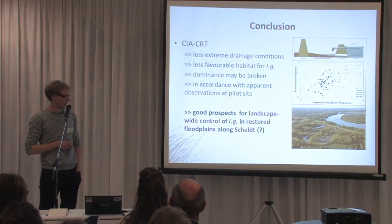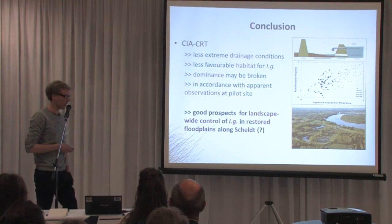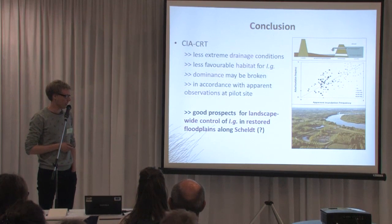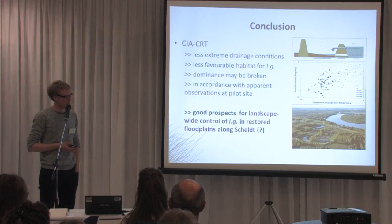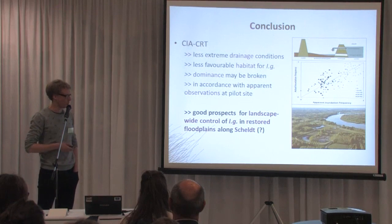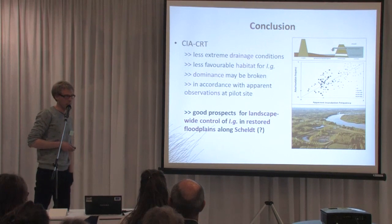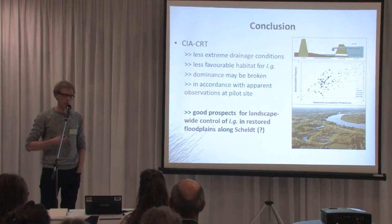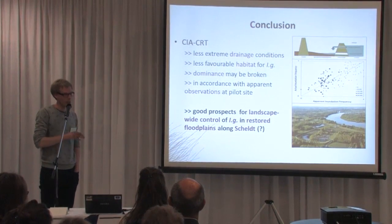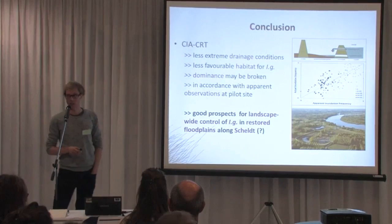So at least for this system, at least for the restoration of these tidal floodplains along the Scheldt, the future looks quite bright, in the sense that other species of these tidal habitats might survive in a better way. And my take-home message to you would be that if you have a system where you can manage the hydrology, then do it cleverly, because you will never get rid of the species, but you might at least be able to break its dominance. That's basically it.